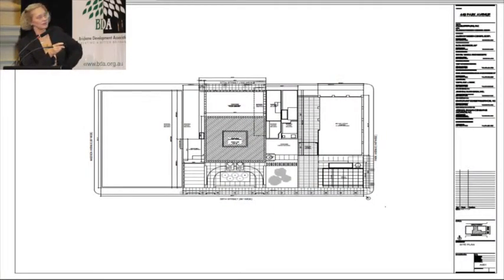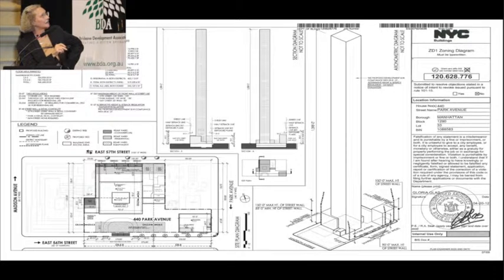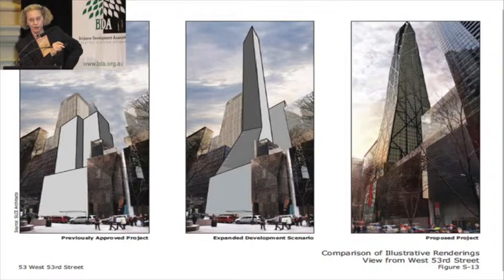So I'll show you a bunch of zoning diagrams, but this is the center of the tower, that footprint. What was previously on that entire L-shaped part of the site is now all piled up into a tower that rises 1,300 feet. The zoning lot diagram shows you how that's accomplished, and I know I need to accelerate at this point.